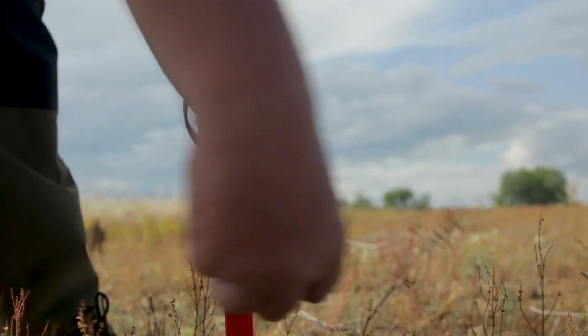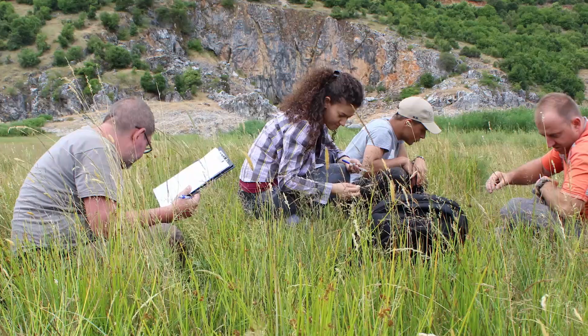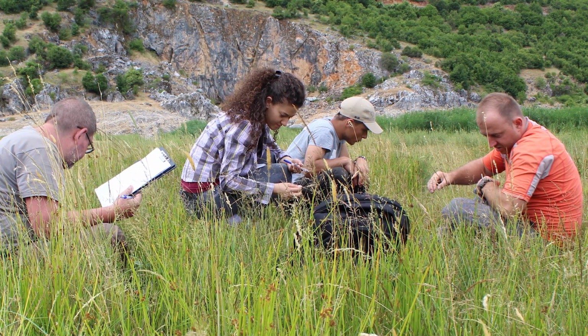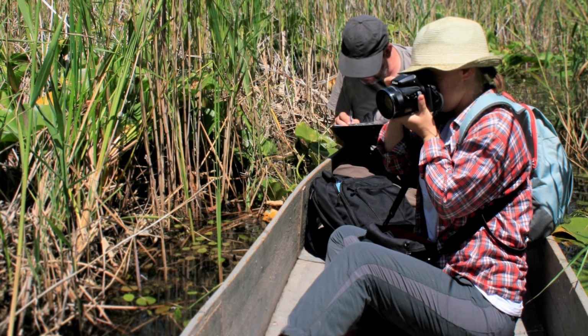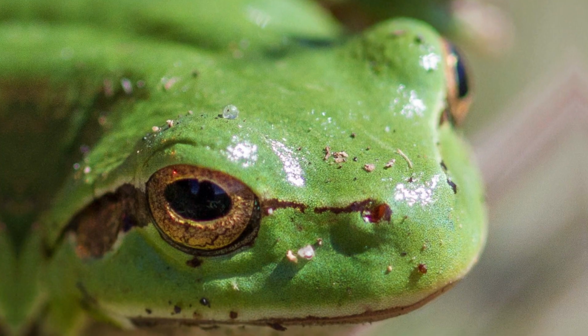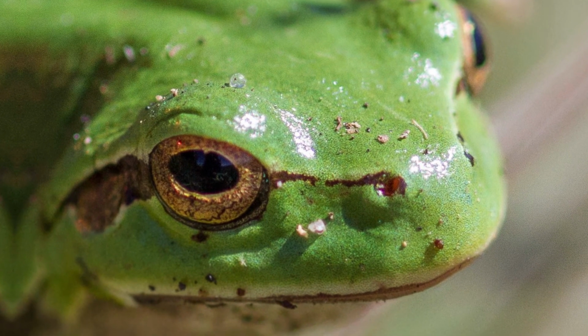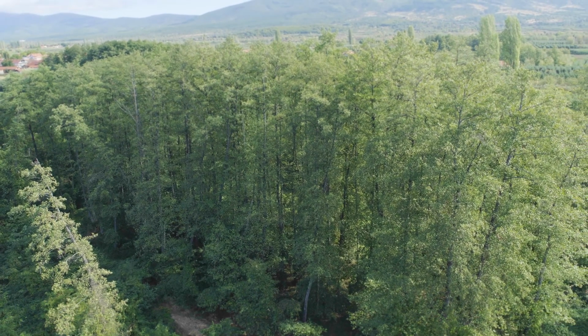PrespaNet has been mapping the special habitat types around the lakes and sharing this knowledge with our national parks and managers of our protected areas. Efforts have already begun to restore some of these vitally important places and give our biodiversity a boost, notably in the alder forests of Ezerani Nature Park.